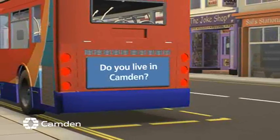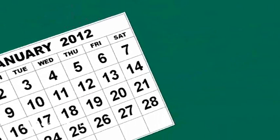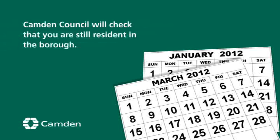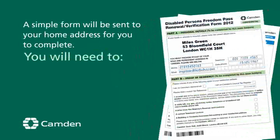If you live in Camden and have an older or a disabled person's Freedom Pass, we are simplifying the renewal process. Between January and March 2012, Camden Council will check that you are still resident in the borough. If we cannot do this automatically, we will write to you asking for proof of your current address. A simple form will be sent to your home address for you to complete.